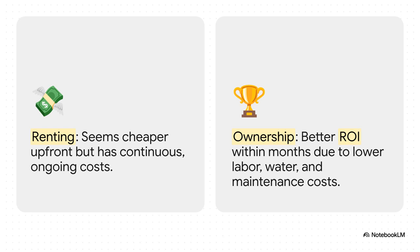And finally, let's talk about the big financial question. Should you rent or own? You know, renting might seem cheaper up front, but the data really points to a clear winner here. When you factor in the huge savings on labor, water, and maintenance, owning the machine delivers a much better return on investment, and it can often pay for itself in just a matter of months.